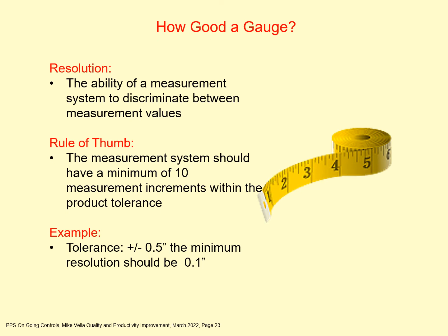Besides examining the variation associated with a gauge, how good of a gauge must you have? I'd like to bring up the point of something called resolution. The resolution is the ability of a measurement system to discriminate between measurement values. So think about a rule of thumb, and that is the measurement system should produce a minimum of 10 measurements within the product tolerance. For example, if you have a product with a tolerance of plus or minus a half an inch, the minimum resolution should be 1/10 of an inch. You don't want to be measuring with a very, very coarse measurement system something that is really varying in a very, very small degree.